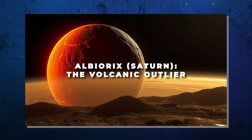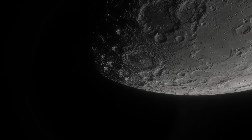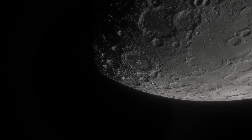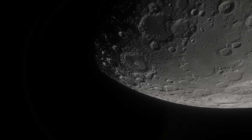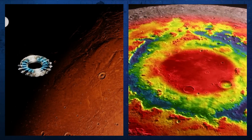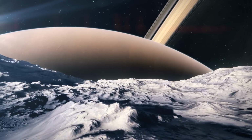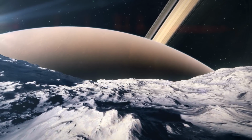Albiorix, Saturn, the volcanic outlier. As a member of the Gallic group of outer moons, Albiorix is a small moon with a strange shape that orbits Saturn. Albiorix is famous for having an odd reddish color, but new research suggests it may also have signs of cryovolcanism. This is a shocking possibility, given how far away it is and how cold it is there.